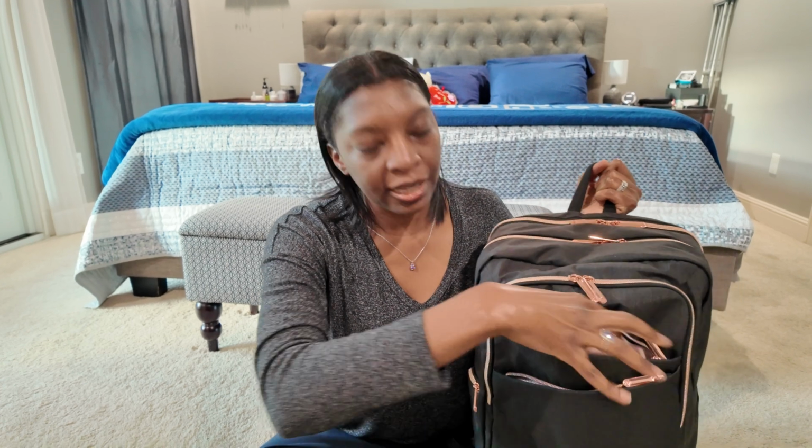But this is where you put your sunglasses. So if you are on the plane and you've got your sunglasses on, you take your sunglasses off and bam, you stick them right here.